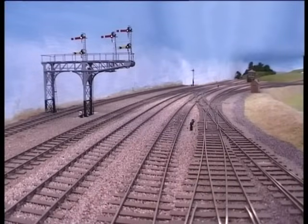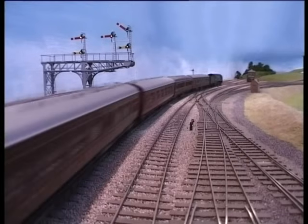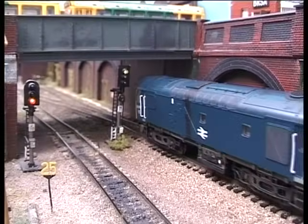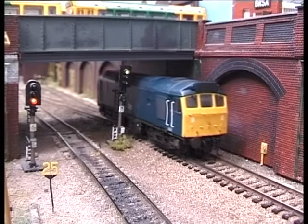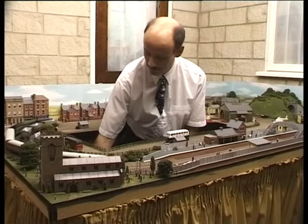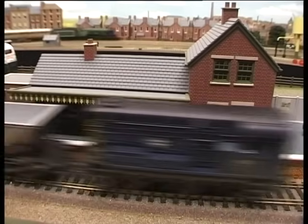Another area not to be overlooked is signalling. To begin with, most modelers add a few basic semaphore signals, such as starters at the end of platforms. For current railway practice, there are, of course, colour light signals. Our layout is now complete, at least for the time being.